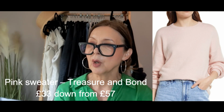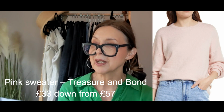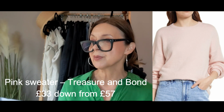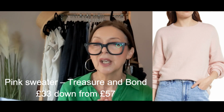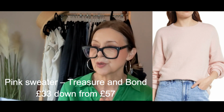Now, it's made from a wool-kissed, not quite sure what wool-kissed means, organic cotton blend in a fit that's easy to wear, layered or on its own. The length of the body for a medium size is 27 inches. It's a crew neck. As you can see, it's got long sleeves and it's got ribbed cuffs. It runs on the slightly large side, and looking at the reviews, that seems to be true.